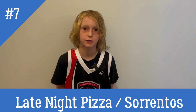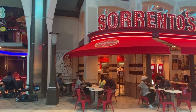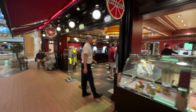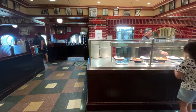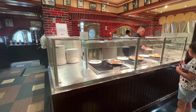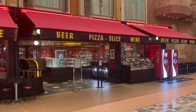My 7th favorite thing to do on a Royal Caribbean cruise is staying up late for late night pizza. This has become a bit of a tradition for us on Royal Caribbean cruises. After our son spends the evening at Adventure Ocean, the children's program, typically running from 7 to 10 in the evening, we always make a stop at Sorrento's Pizza, which has become a post-Adventure Ocean ritual. Sorrento's is famous for staying open late, often being the go-to spot for late-night bites when other options have closed. Our son's favorite is the classic pepperoni, though they offer plenty of other options to satisfy any pizza craving.